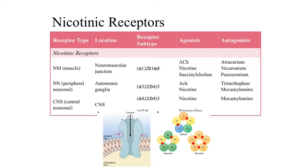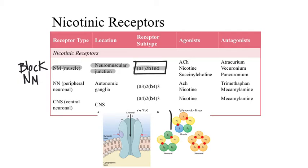The mechanism of action of these drugs is that they block nicotinic cholinergic receptors at the neuromuscular junction. These are the NM type nicotinic receptor because they are found in muscle, and they have a specific receptor subtype conformation of two alpha 1 subunits, a beta 1 subunit, an epsilon, and a delta subunit, as described in the text in the table, but also shown graphically below in the muscle conformation.